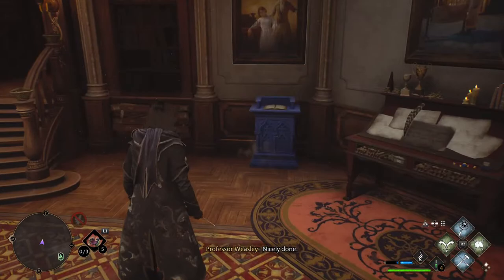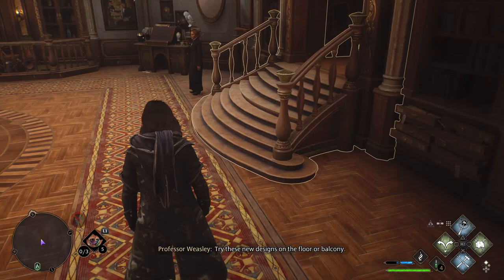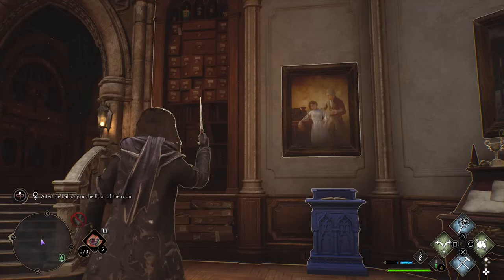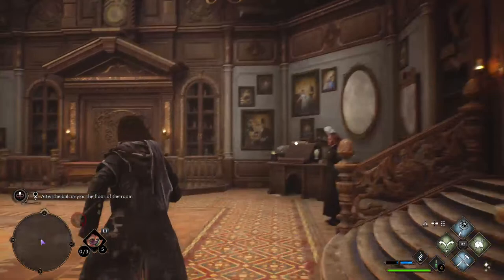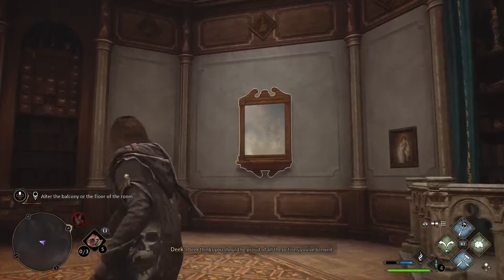You're ready for something a little more advanced. You can use the altering spell directly on the room's architecture. Try these new designs on the floor or balcony. You should be proud of all the potions you've brewed.